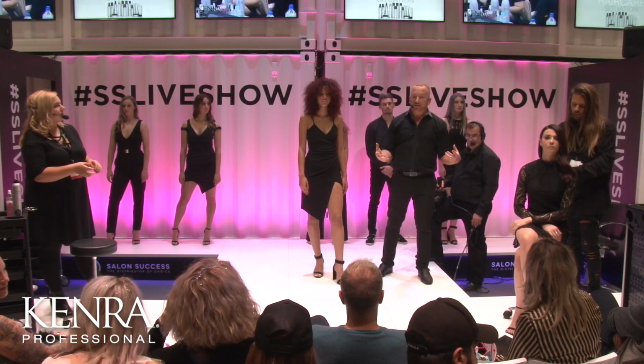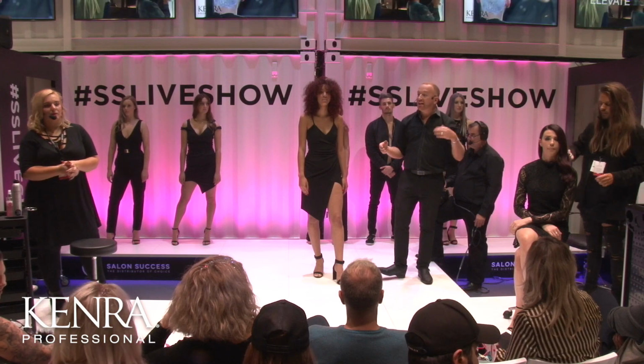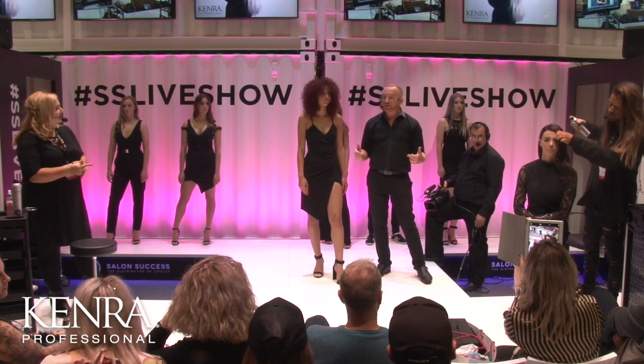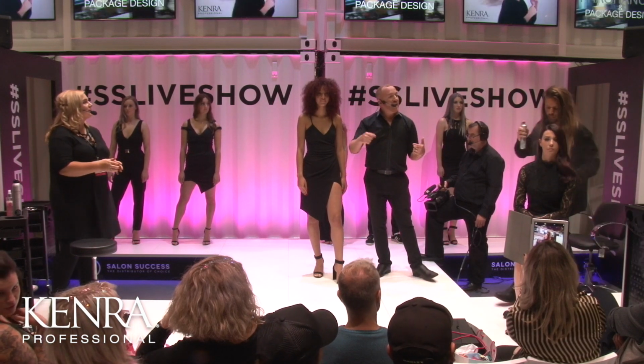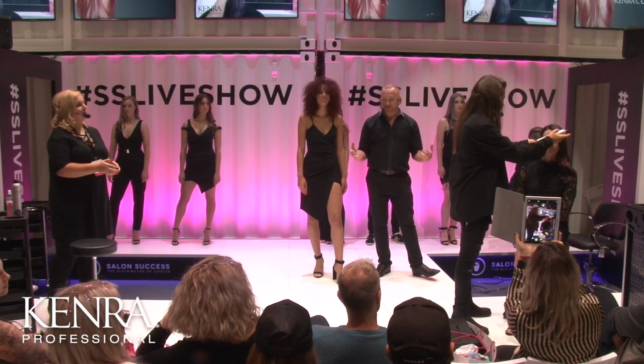The Kenra double reds, we have the R and then we have the RR. Okay, the double reds incorporate an indirect dye as well as a direct dye. So you're not only going to get an internal penetration of that hair color, but you're also going to get an outside stain as well of pure red pigment for extra vibrancy and extra longevity.